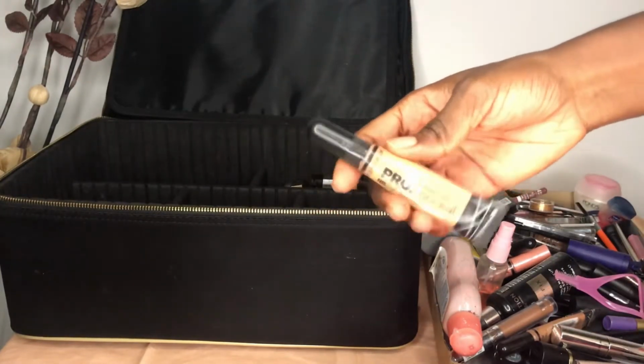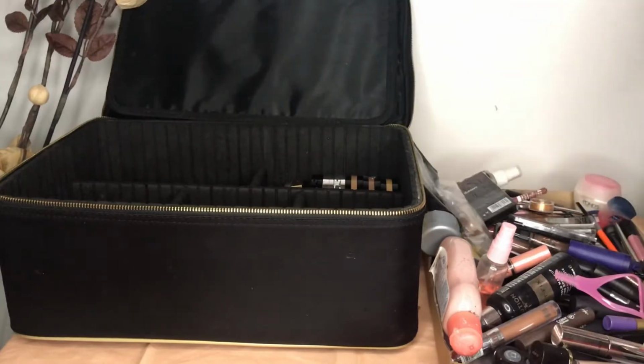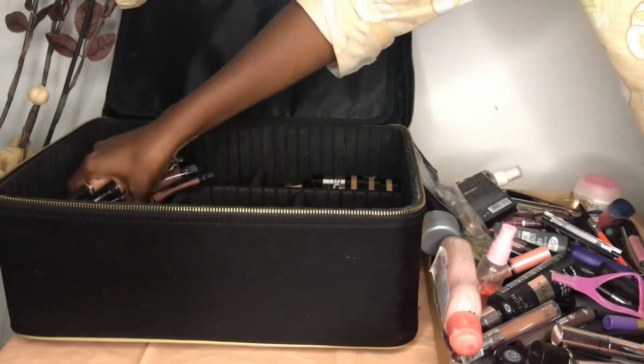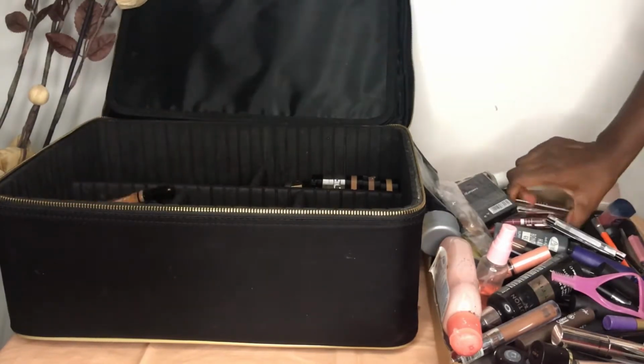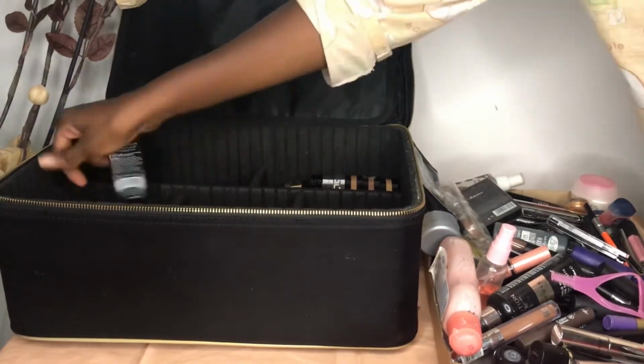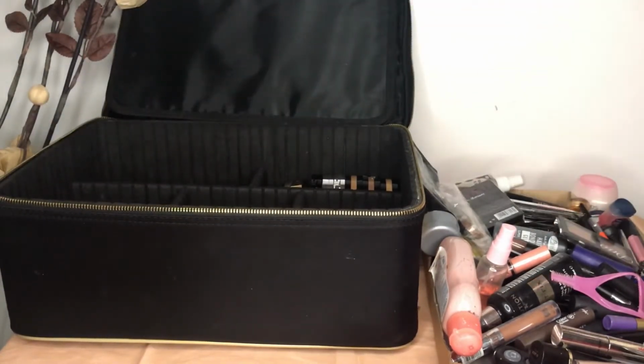Now I go in with the concealers. I have the LA Girl concealers. How many shades do they have? I don't know, but I do have quite a lot, I think over 10 shades. And I also have the, what's the name? AOA concealers. I have that in about 4 shades.